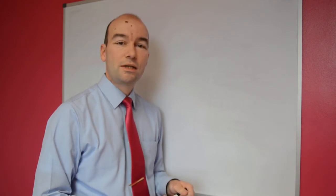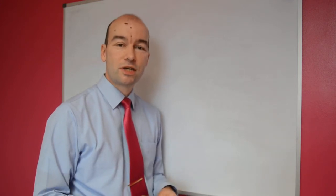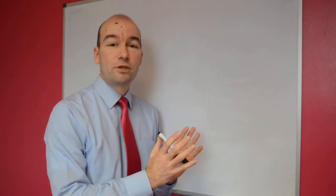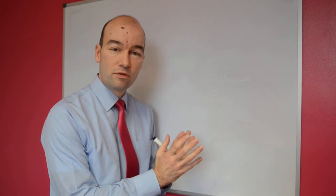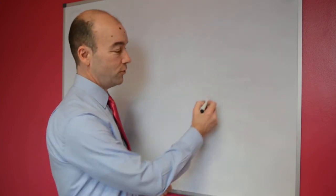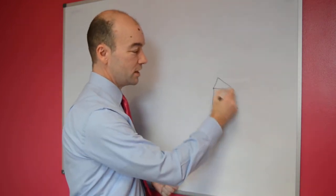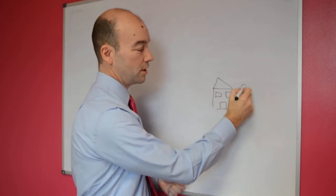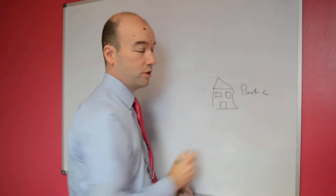It's an interesting one. The nature of zero carbon is such that, the way it's shaping up, to hit zero carbon you're going to have to really deal with offsetting. Let me try and illustrate that for you. I'm going to draw a very basic house here. Now, at the moment, how do we measure carbon? Well, it's under Part L of the building regs.